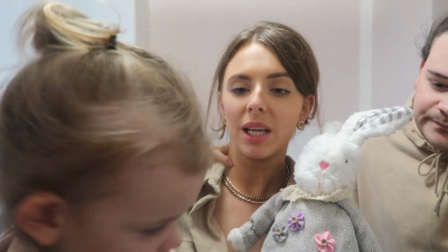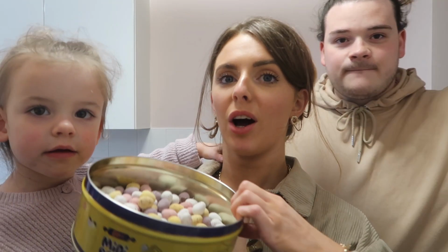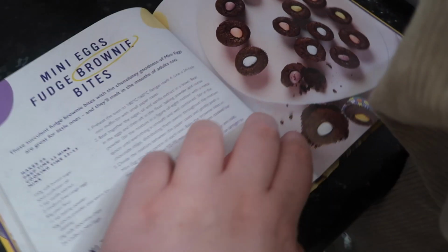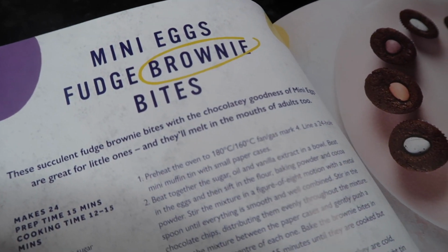So we've just filled up our mini egg tin with all the mini eggs. Oh, yummy. Should we show everybody? We've got a whole tin of mini eggs, everybody, with Nelly's hands all over them. So these are what they're making. Yeah, mini eggs fudge brownie bites.